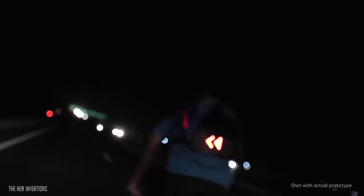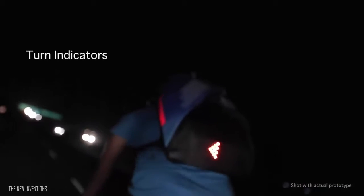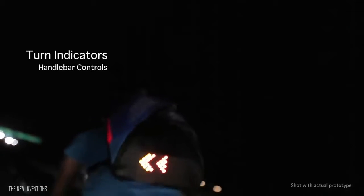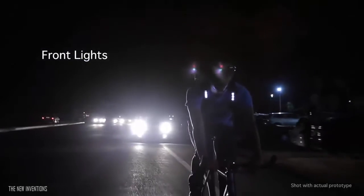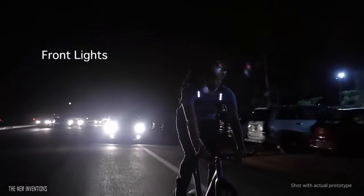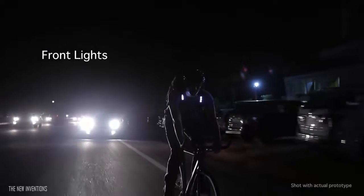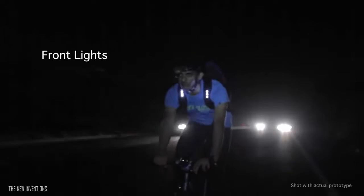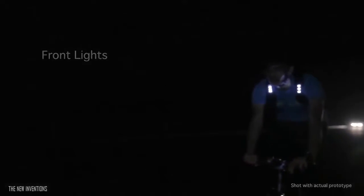Let everyone know which way you'll go. Indicate using a convenient handlebar unit that syncs your actions with the bag's lights. Be seen in the rearview mirror with Aster's front lights. Having front lights on the bag straps, apart from helping you avoid getting doored, allow you to be seen by vehicles of all heights. They also help you get noticed by motorists coming towards you without blinding them.